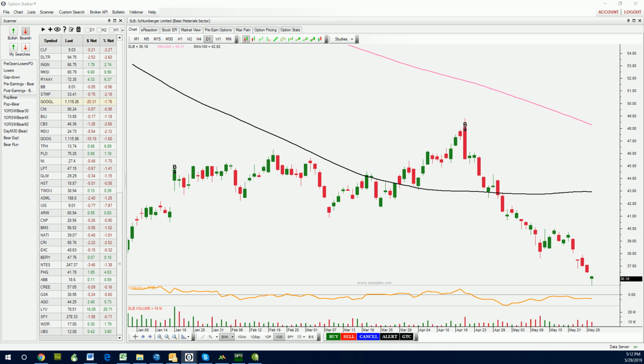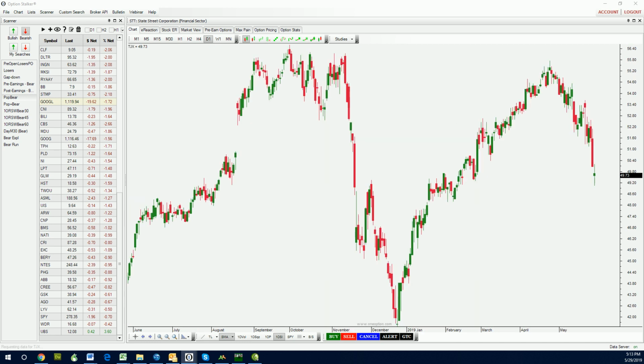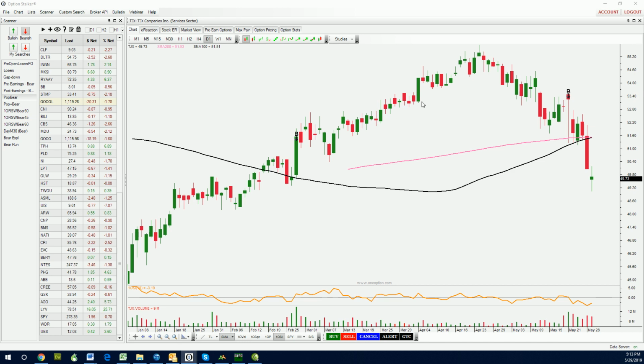SLB continuing to drift lower. These all have strong trends. That's why I like using the ADX search. It's showing me stocks that have a super, super strong trend. If you'd have caught it and the ADX would have been real negative up in here, look at that move you would have had. And you wouldn't have had to even flinch because the momentum is so strong, it's just continuing to go down. This is a pretty nice one.